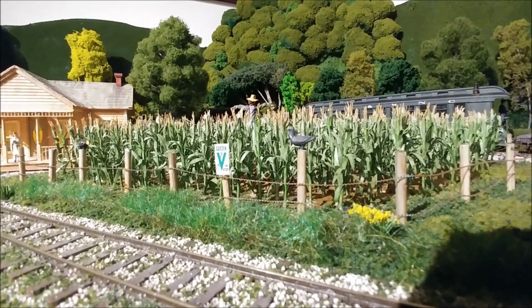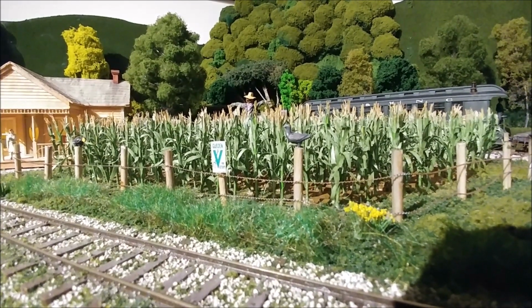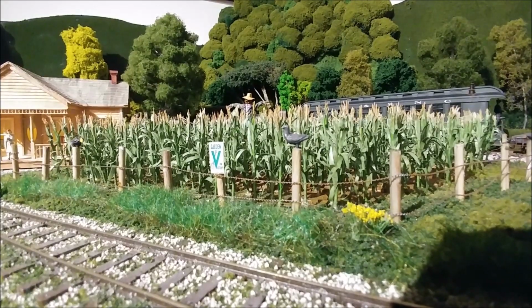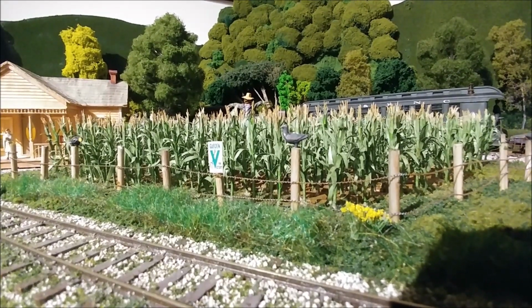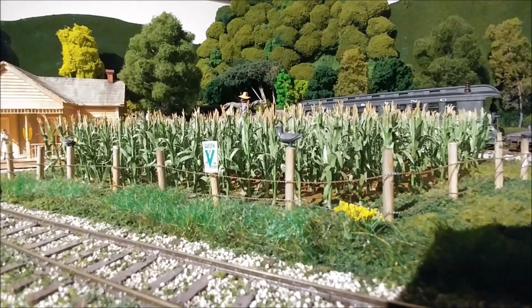And I refer to this as my $100 cornfield. This is the Enzer farm. Enzer is one of the names that people live in the general area. The few figures on the layout that are actually named after people are all named after families that are actually common names of that area.